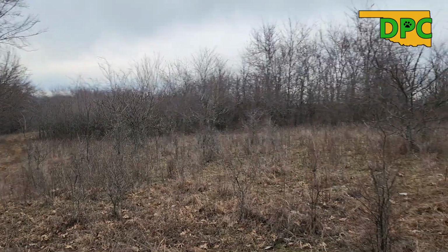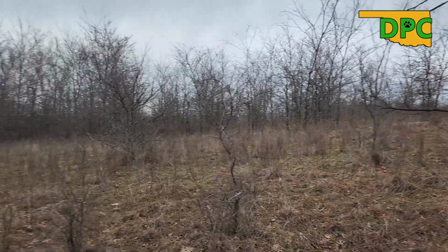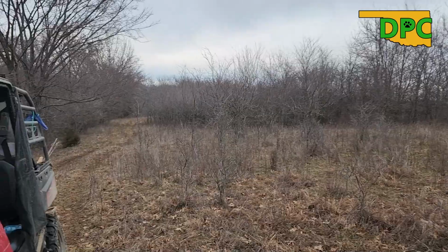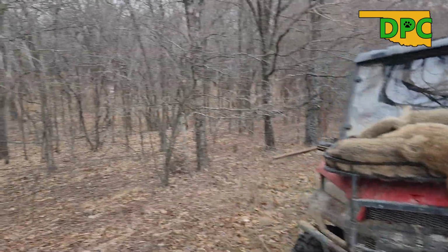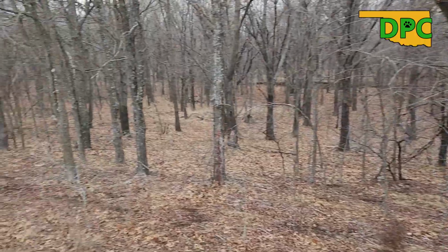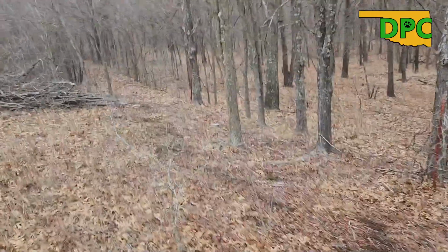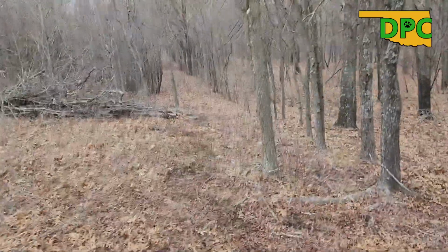This is a great spot. I don't know if you can see in behind me, but it goes down in this bottom down here, and there's not really any underbrush. You got this high spot with all this underbrush in it, full of rabbits. And then you got this low spot with very little underbrush. Excellent deer hunting territory. And then there's a trail that runs all the way down the fence line, both directions.